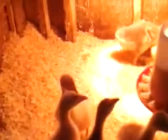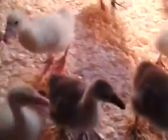This is Pogel's backyard farm, and we got the babies out in the brooder barn. The geese, and they're 2 weeks old. You can see how big they've gotten. And we've got the barn split in half between the geese and the chicks.